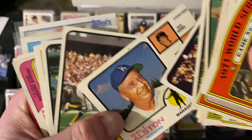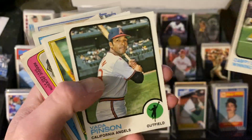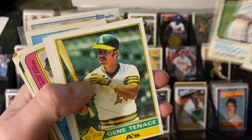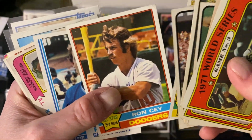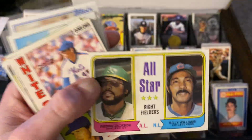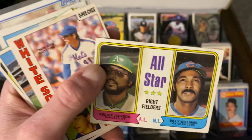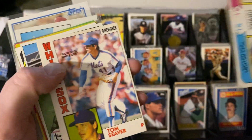Walt Olson, a Cincinnati guy, badly cut, but he's a Cincinnati guy, so cool by me. Moore, Veda Pinson in great shape. And then some stars from the 70s with Tennis and Say, Brett from the 80s. How about a 74 Billy Williams and Reggie Jackson? In pretty good shape. A little bit of paper loss back there, but in pretty good shape.